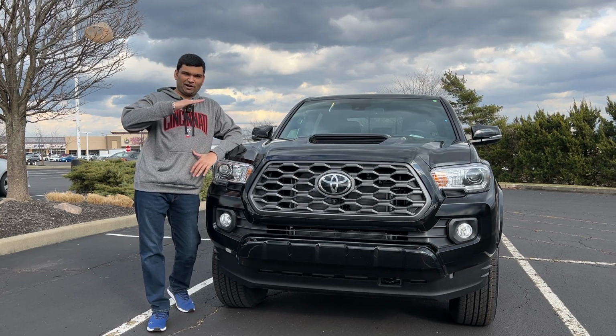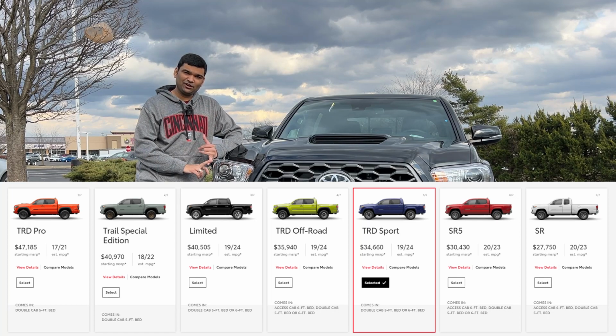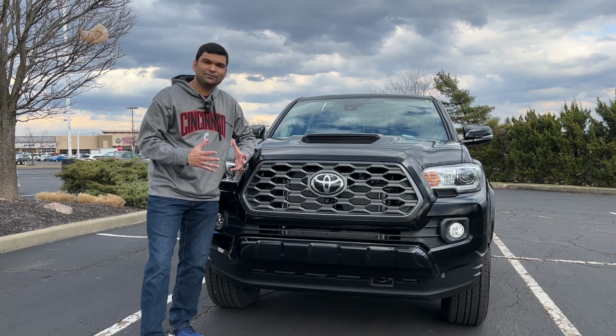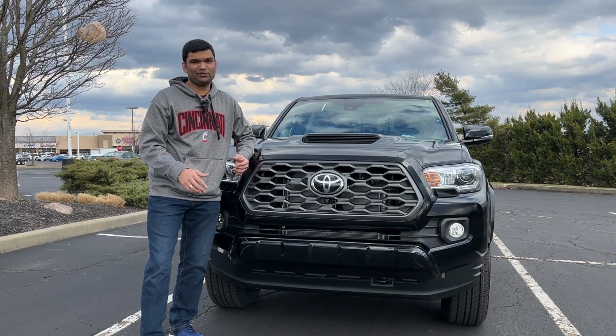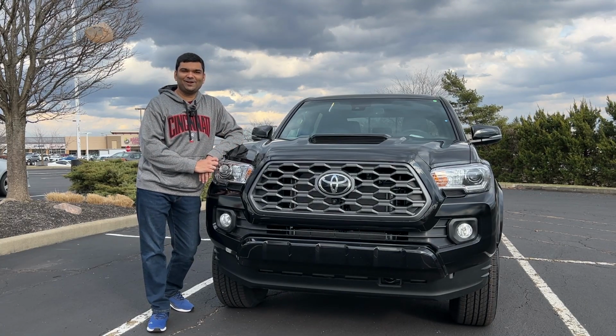In terms of the trim hierarchy for the Tacomas, this one is the third one from the bottom. So you have SR, SR5, and then this one, the TRD Sport. The Tacoma has been one of the best selling small trucks in this segment, so there's a lot at stake here for Toyota. So in this video, let's give you a detailed tour of everything this truck has to offer.